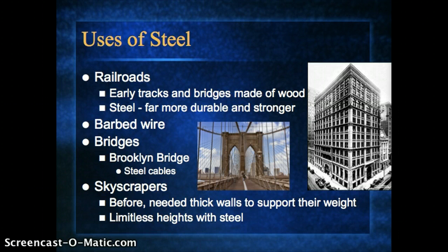Railroads use it to replace those old rickety wooden bridges. A lot of the wooden bridges that were created on the Transcontinental Railroad are replaced. Steel bridges are a lot stronger, much more durable. They'll last a lot longer, so they don't have to be replaced as frequently.